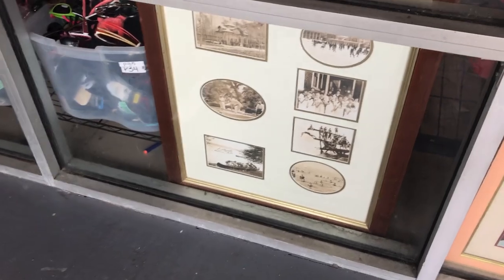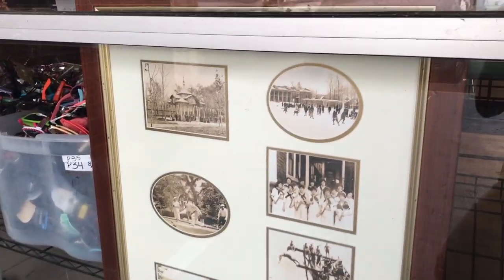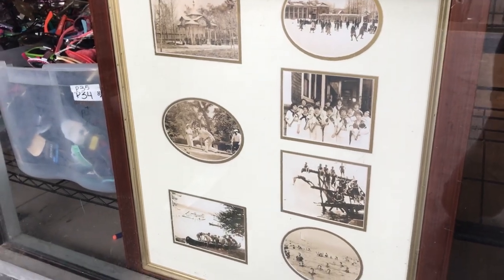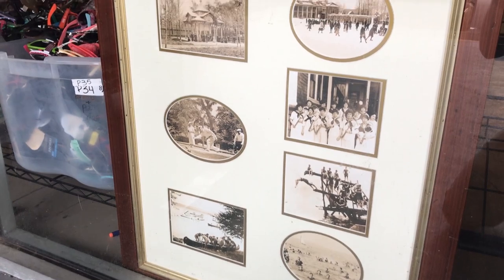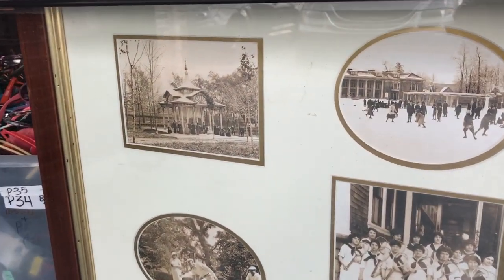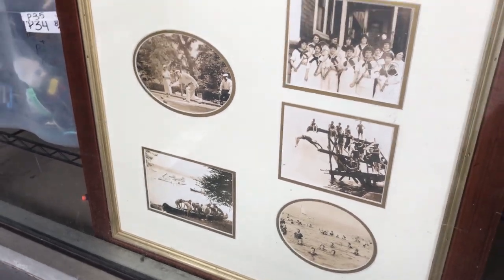14, 16. Again, before we even entered the store, we believe this art is from Saratoga Springs. I don't see a price. Let's go in.